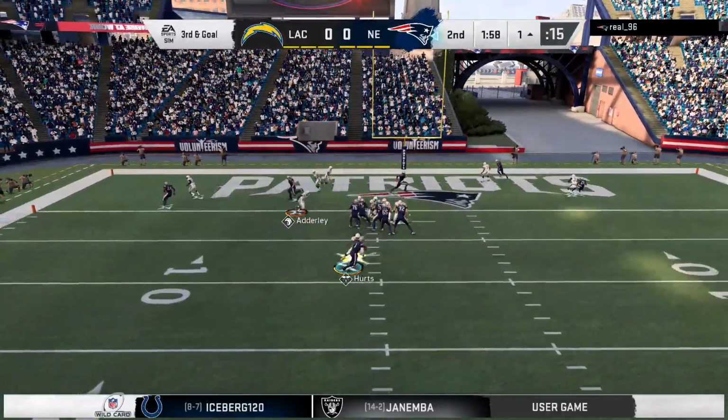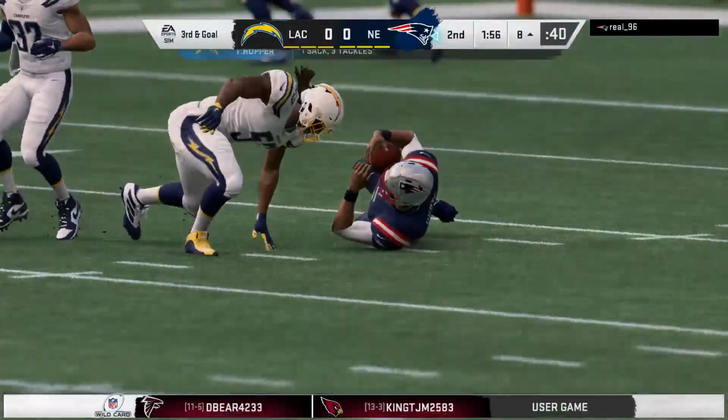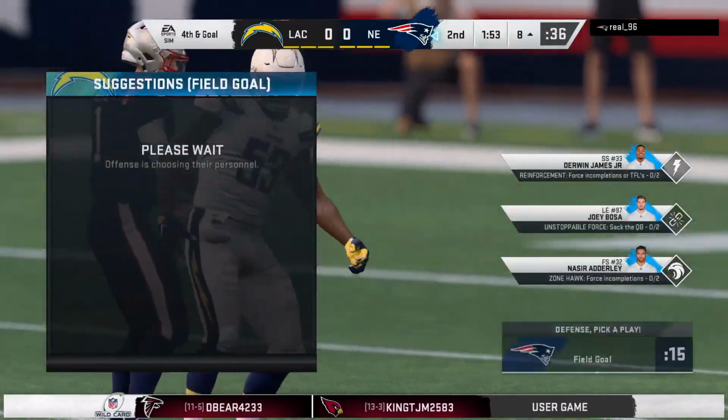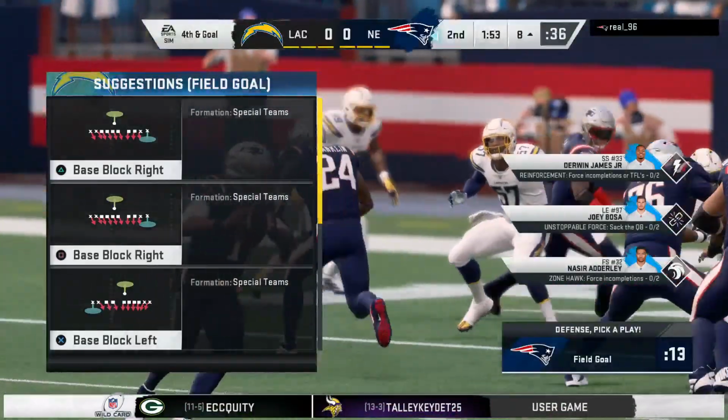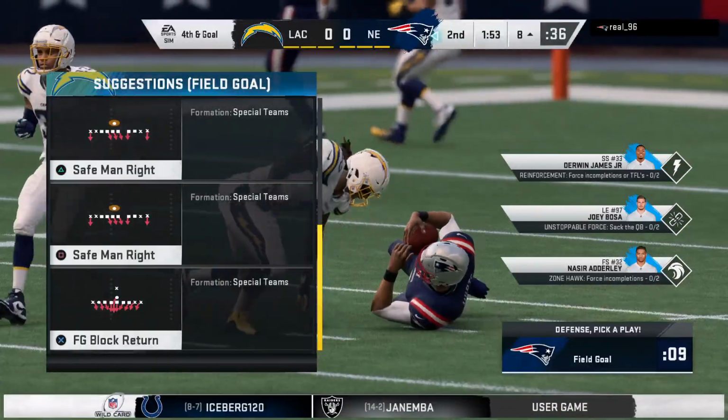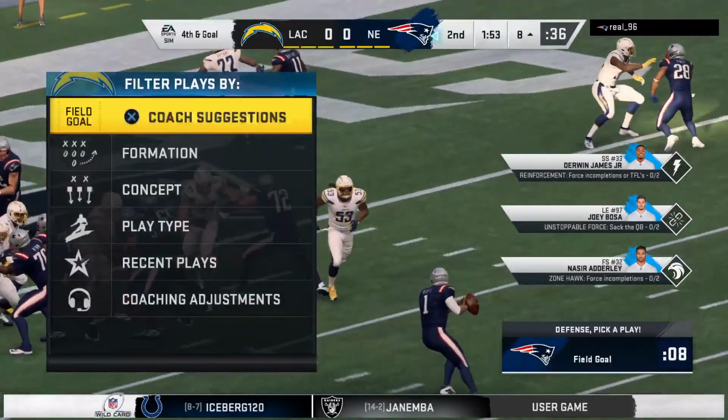Now this time he'll look to throw. Blitz coming, and down he goes. And that's the kind of stand all defenses are seeking. 3rd and goal, backs against the wall, and they get a monster sack, and now they're going to force him into a field goal. For them, that's a win.